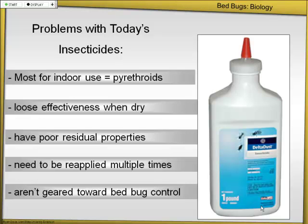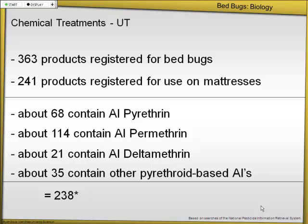And quite frankly, the chemical industry hasn't really caught up to bedbugs yet. They didn't really have any bedbug-specific insecticides before this all started. I'll show you at the very end, there are some new chemistries they're coming out with to deal with bedbugs. But again, there's not going to be any silver bullet.